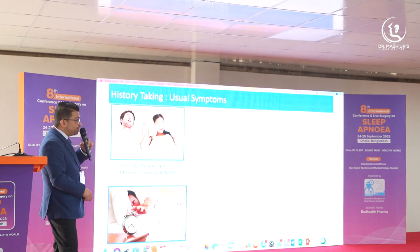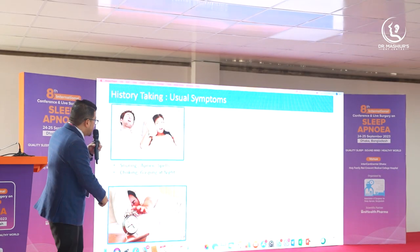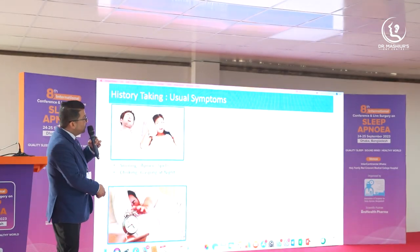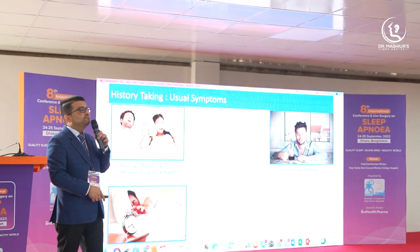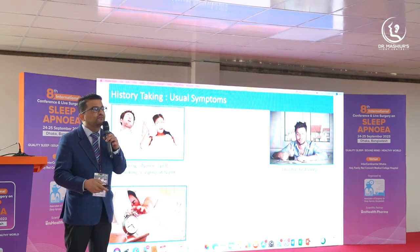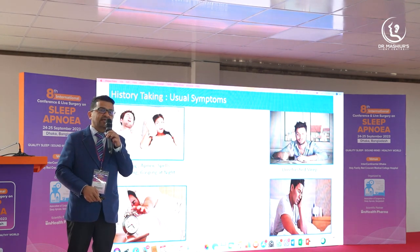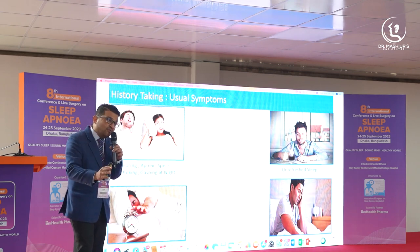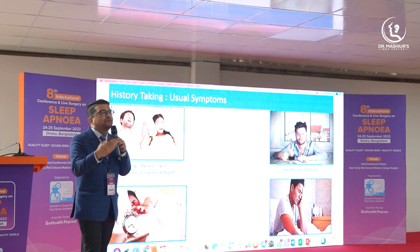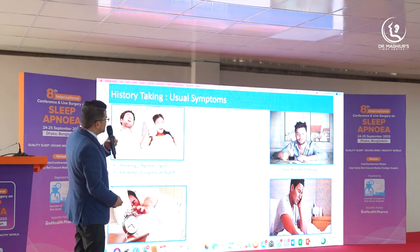The second thing is that the patient is sleeping for 8 to 9 hours. He has already slept for 8 to 9 hours. Then also, it is very difficult for him to wake up in the morning. He wakes up in the morning, but doesn't become fresh, he is unrefreshed. He has to take a lot of caffeine to become fresh. Or when the patient is having morning headache, the patient has slept for 8 to 9 hours, he is unrefreshed in the morning, he has got morning headaches, and he has to take a lot of caffeine to stay awake. So these are the usual symptoms.